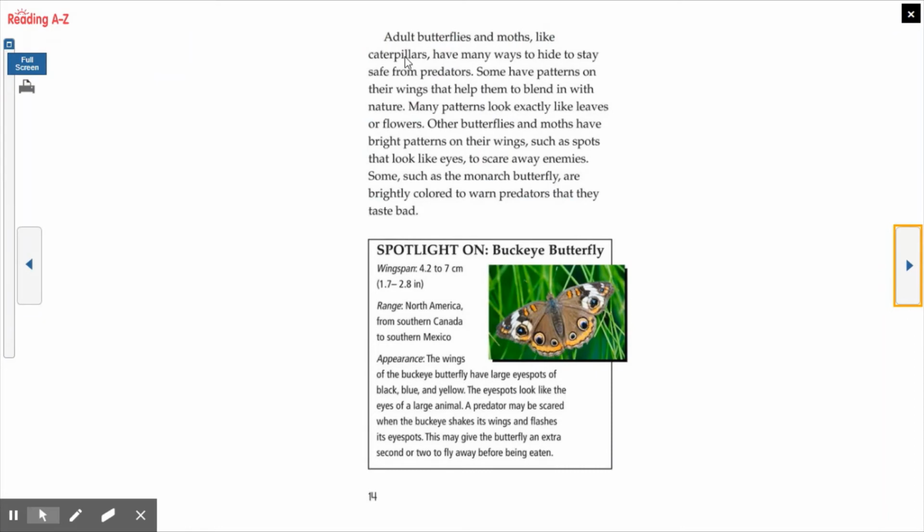Adult butterflies and moths, like caterpillars, have many ways to hide to stay safe from predators. Some have patterns on their wings that help them to blend in with nature. Many patterns look exactly like leaves or flowers. Other butterflies and moths have bright patterns on their wings, such as spots that look like eyes, to scare away enemies. Some, such as the monarch butterfly, are brightly colored to warn predators that they taste bad.